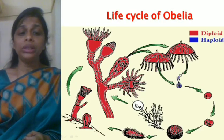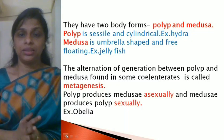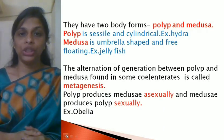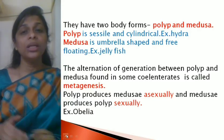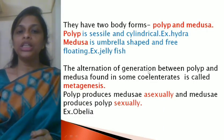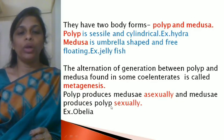Hope it's clear. So this alternation of generation exhibited by certain coelenterates is called metagenesis. You may get a question: what is metagenesis? The alternation of generation between polyp and medusae found in some coelenterates, not in all coelenterates. All coelenterates do not possess metagenesis. It is exhibited only by certain coelenterates. Example is Obelia. So the answer is the alternation of generation between polyp and medusa found in some coelenterates. It's called metagenesis. Polyp produces medusae asexually and medusae produces polyp sexually.